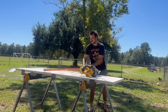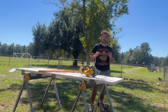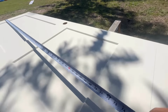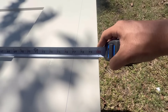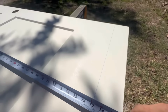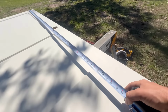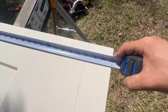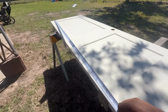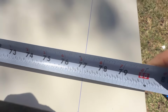Okay. Let me show y'all, and then we'll cut it. It has to be perfect. All right, y'all, here we go. If we go to the middle of the door, we're looking for this mark to be 77 inches. That's what we got here perfectly. Let's go down to the edge. If I can hook it on there. Go down to the edge, 77. We're on it perfectly. That can only mean that on this edge, we will also be 77 perfectly.